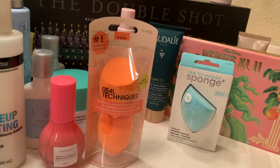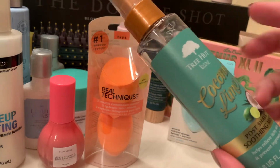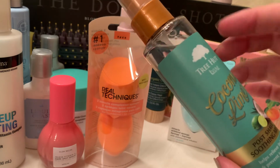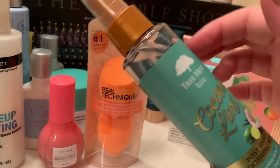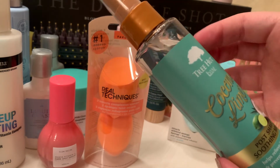Sells one of my favorite skincare brands. That is the Tree Hut brand. Everything they sell smells so good. But I hadn't bought this one before. This is the Coconut Lime Post-Shaving Soothing Mist.